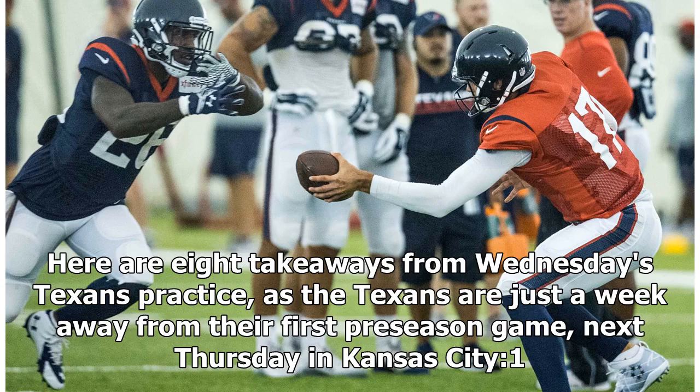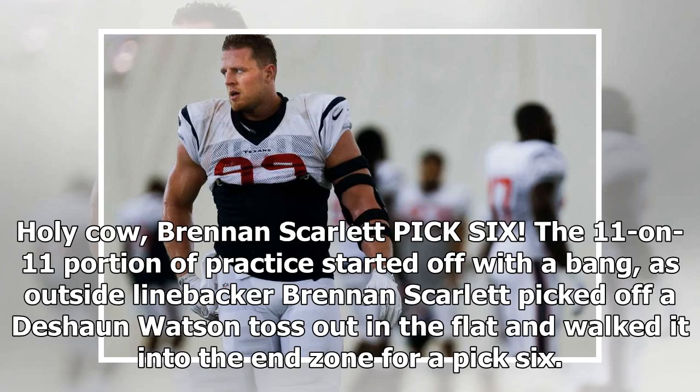Here are 8 takeaways from Wednesday's Texans practice, as the Texans are just a week away from their first preseason game, next Thursday in Kansas City. 1. Holy cow, Brennan Scarlett pick 6.